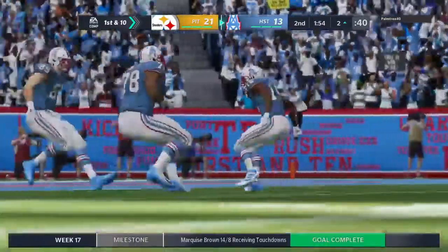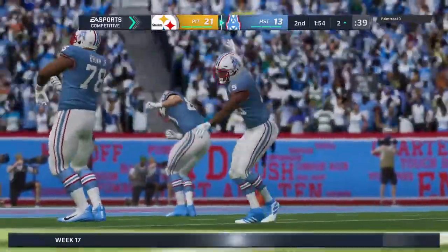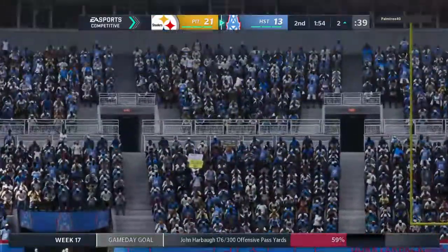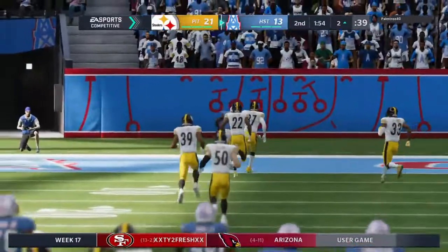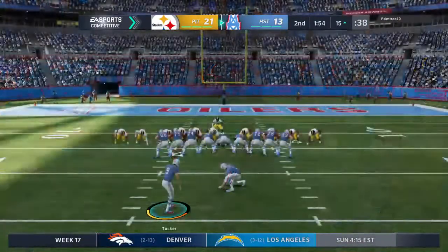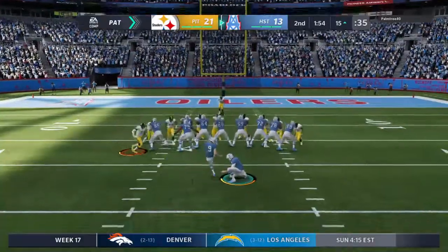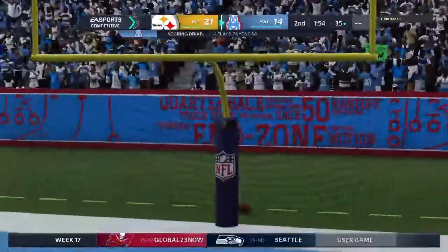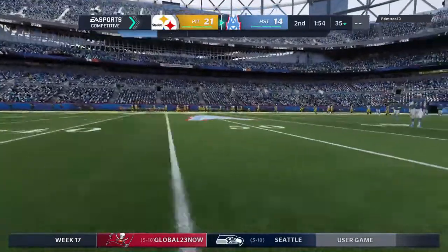Touchdown, Houston. Hollywood, Marquise Brown. His 14th touchdown now on the year. And his guys have made this a one-score game now. Tucker now to add the point after. The extra point. It's up and good. This becomes a 21-14 ball game now. That's the score. Steelers 21, Oilers 14.